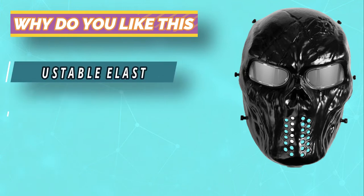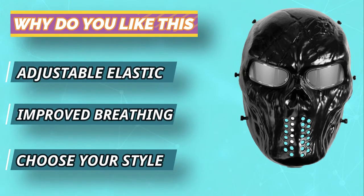The mask is made from super soft, breathable materials that provide ultimate comfort and protection.